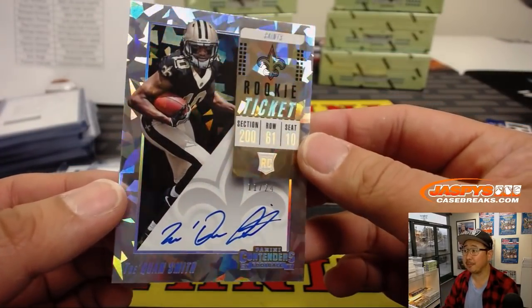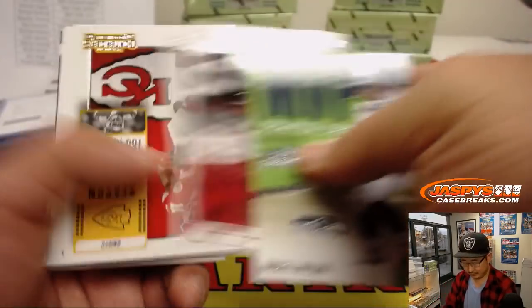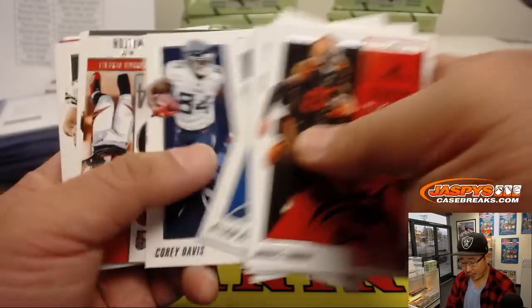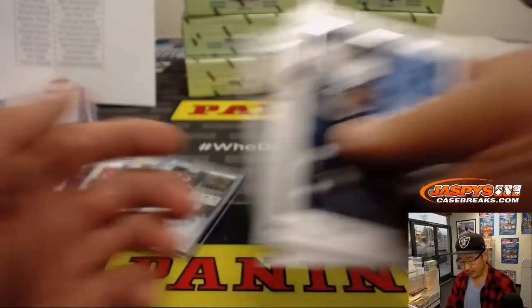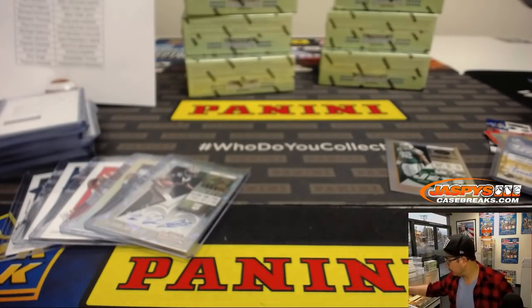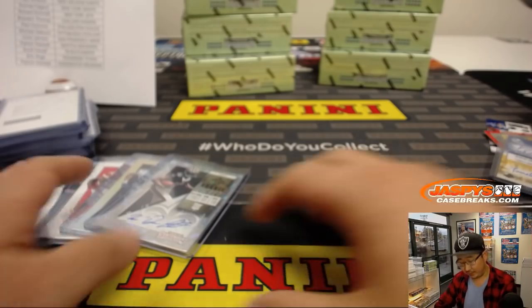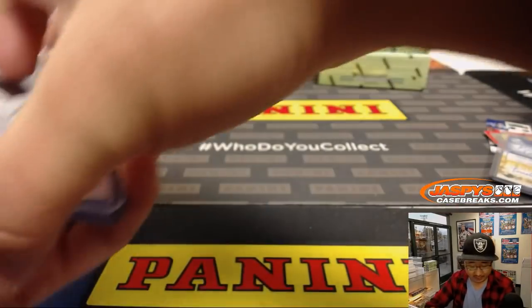Nice Traquan Smith. Cracked ice, 11 out of 24. On card autograph going to Paul Coolwit and the Saints. Are the Saints just going to roll over Philadelphia? The receivers might. See what Allen Robinson did to the Eagles defense, or Eagles secondary, that is. Eagles have a great front, like defensive line, but their outside corners definitely got exposed. That's going to be an issue. Nice cracked ice. Nice box. Leighton Vander Esch. Cracked ice Traquan Smith.